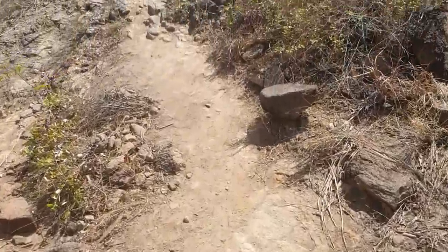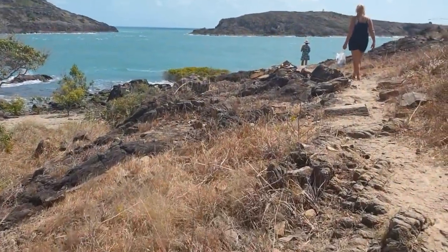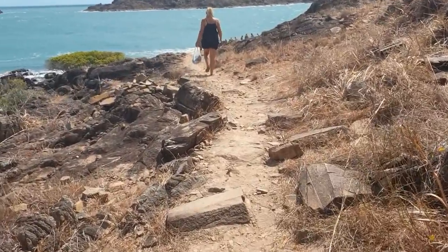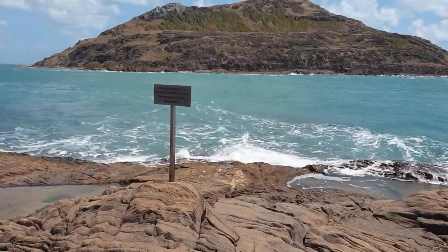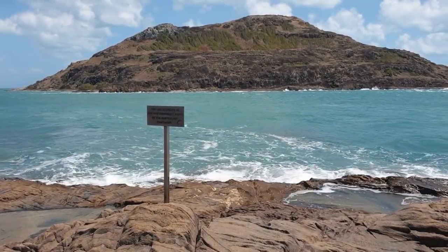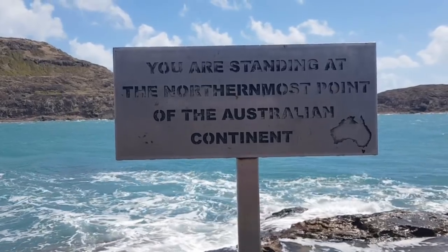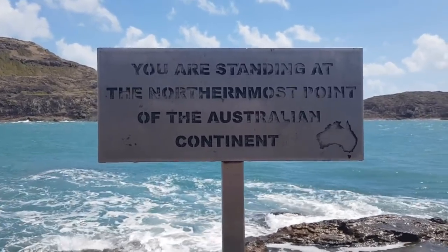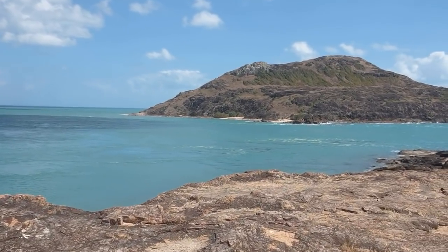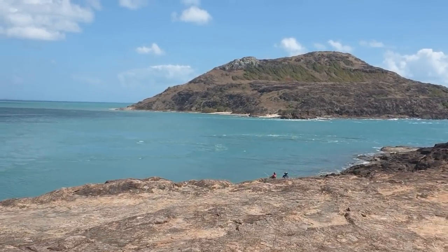Following this path up on the rocks. And this is it. This is the tip of Australia. You can see a few islands, so this is all part of the Torres Strait Islands. There's mixed reports, it's somewhere between 118 and 243 different islands that make up the Torres Strait Islands. Only around 18 or so are actually inhabited. And so this is some of the uninhabited ones. This is the tip of Australia, Cape York, and it really is awesome.